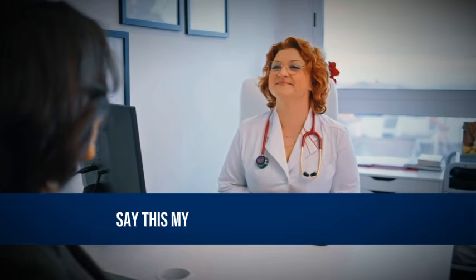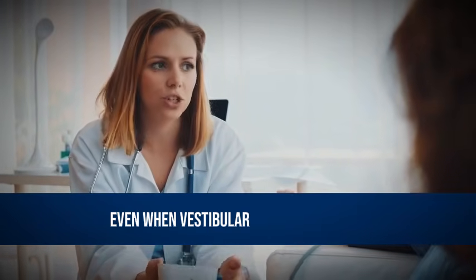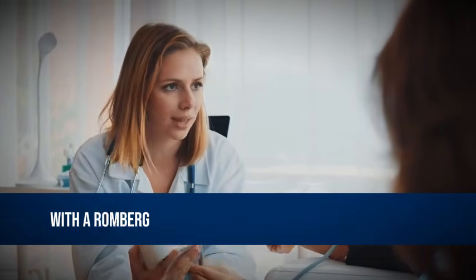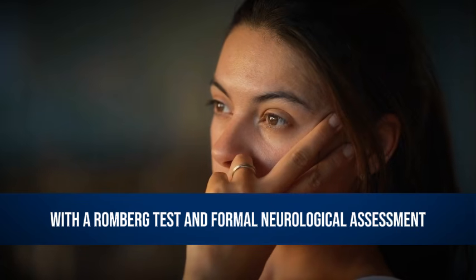Say this. My balance problems persist even when vestibular testing is normal. I would like to be evaluated for sensory ganglionopathy with a Romberg test and formal neurological assessment.